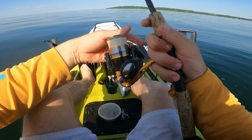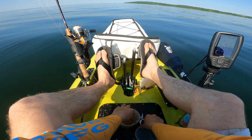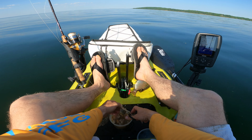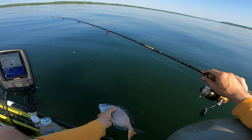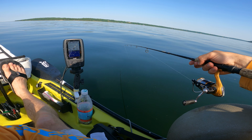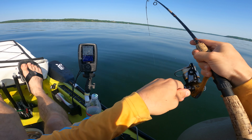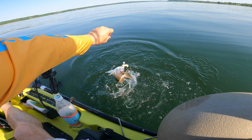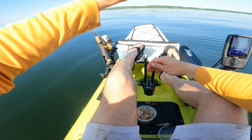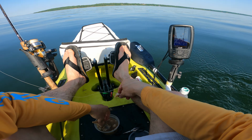Not the biggest. I'm gonna let him go. Feeling pretty confident that I can catch a bigger one. Not sure. It's like the same size. I'll let him go. I really want that big, big one.